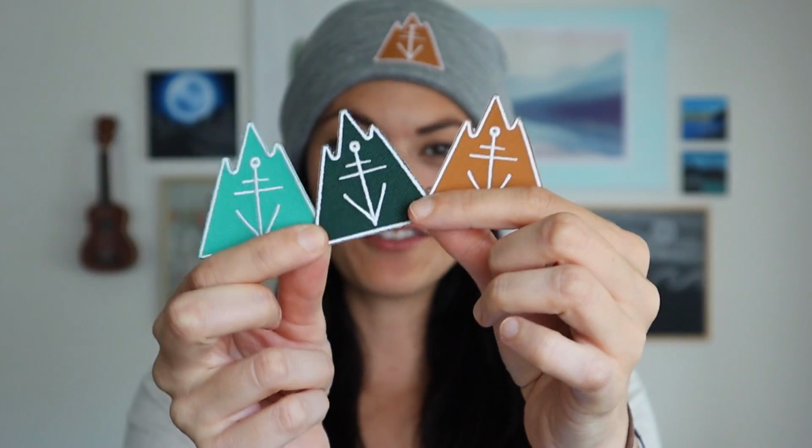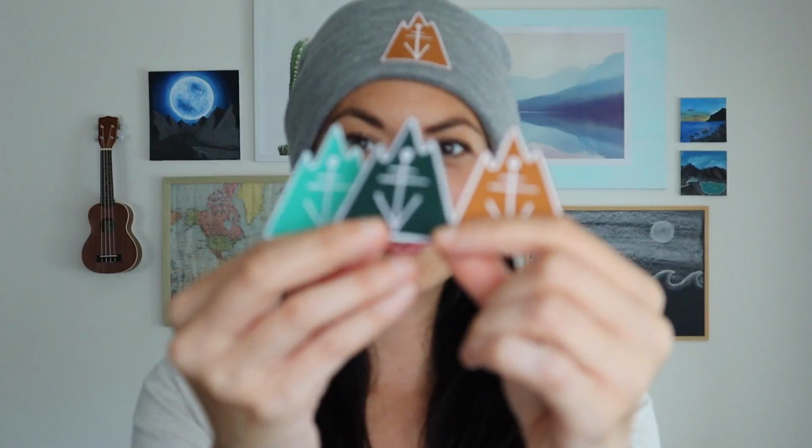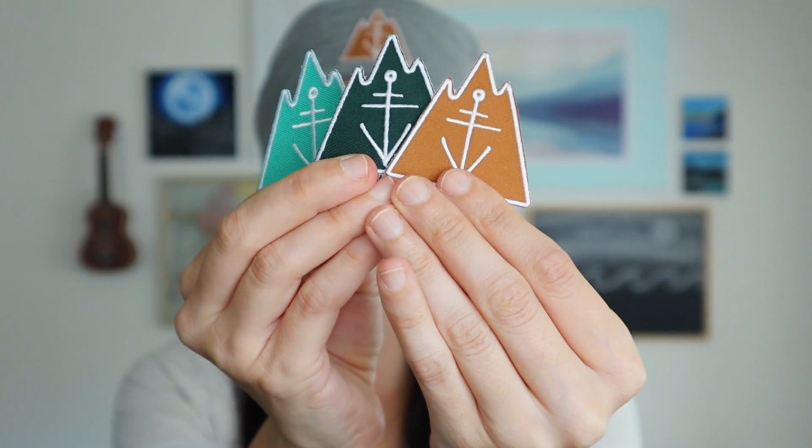There are a few options if you're interested in something like this. First of all, there are patches. We have 3 colors: turquoise, forest green, and tan. So you can buy them just themselves. They're iron-on and you can put them on anything you want.